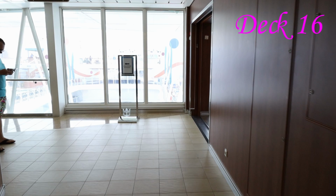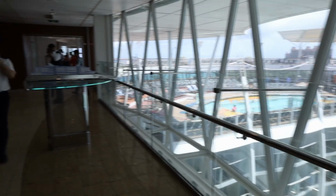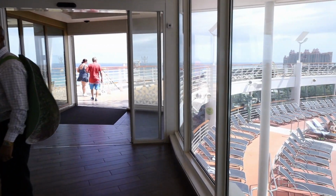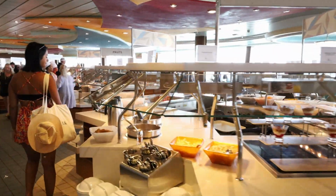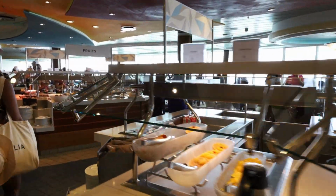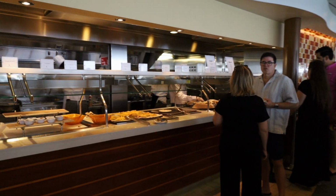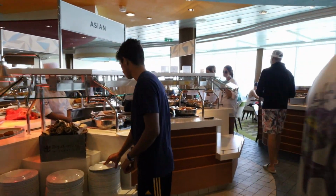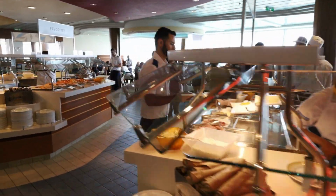All right, we are now on deck 16 and we are headed towards the Windjammer. Got a washy-washy before I can go in here and do the toury-toury. Okay, now after the washy-washy, we are now in the Windjammer. And this is your buffet. And it is pretty busy this morning, slash almost afternoon. They've got American food, Asian, all types of different types of food all throughout here. Desserts, breads, meat, you name it, they've got it.